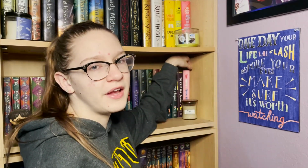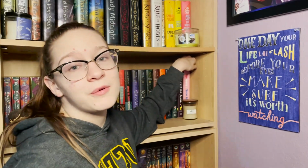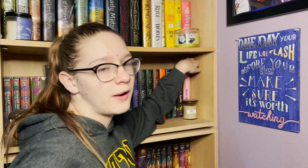And finally on this shelf, other than my little woodwick candle over here, I have Red, White, and Royal Blue by Casey McQuiston, and great book. I would reread it right now if I had time. I finished it in like a day. I love it. It's just a feel-good book, and it made me really happy. So I would read that one again, and I will read it again, and it's on this shelf.